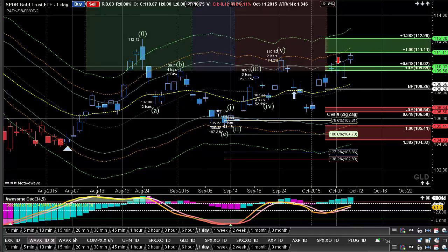Here we're looking at gold, and we did see a follow through to the upside after we exited. We saw some weakness, and then we saw the bounce back here, which is showing a little bit of a tendency to break out of the range. We're seeing it break over the prior high, which is good. We're seeing this accelerate a little bit.